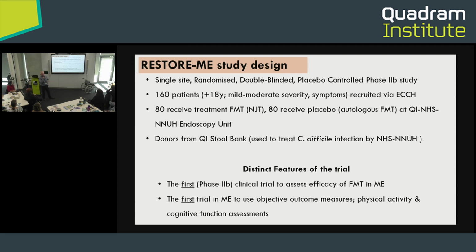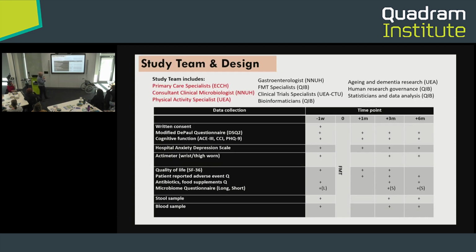The features of the trial which make it unique are that it's the first efficacy trial of its type anywhere in the world for treating ME. And it's the first trial in which we'll have objective measures. So that's real measures, not just patients filling in questionnaires. We will actively quantitate the changes in your mental health and your physical activities. So it's unbiased and it's real numbers. That, again, is a distinctive feature of the trial.